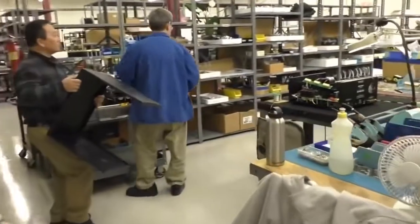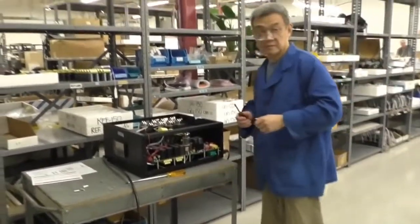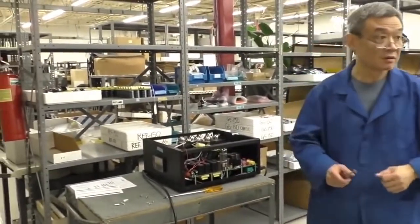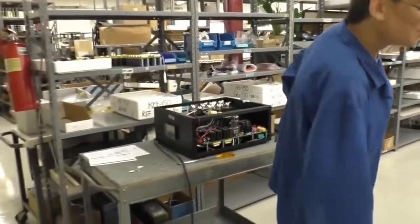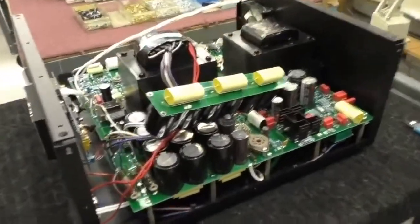Does anything ever get built and certified as measuring fine, and then you go listen to it and it doesn't sound the way it's supposed to sound? And then how do you trace back what the problem is? Let's just walk down this aisle, and I'll answer that question in just a minute. That's a really good question.